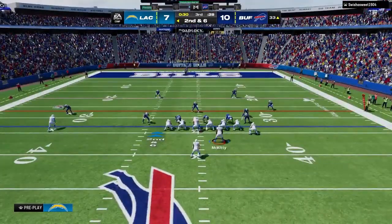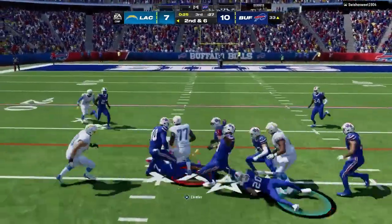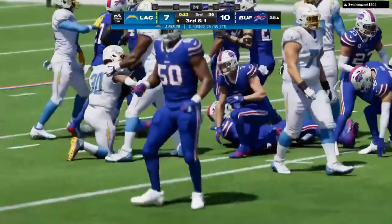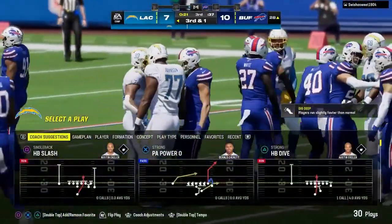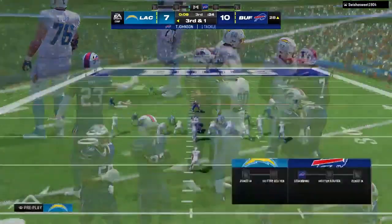A gain of 4. It's now 2nd and 6. Eckler going to get it again on 2nd down. And he'll be close to a 1st down as the tackle is made at the Bills' 28. It's a 5-yard gain, but they'll still be a yard short here with 3rd down now looming.